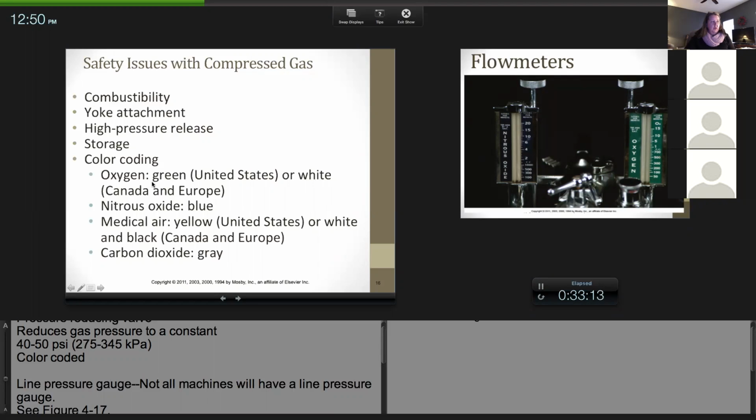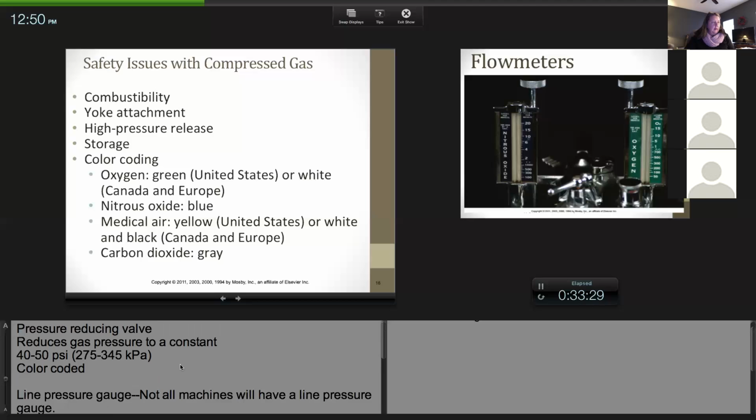And oxygen is green. It's white in Canada, but oxygen's green. Sorry, nitrous is blue. Carbon dioxide is gray. Okay, you're probably not going to work with carbon dioxide. You might see nitrous, but more than likely not.